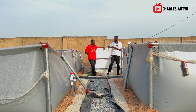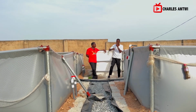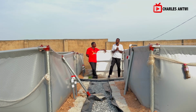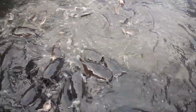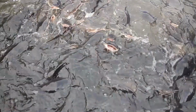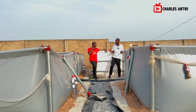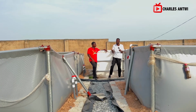Let's say I start with 1,000 fishes. How much return am I expected to get from it? Okay, 1,000 fishes. You are expected to spend 15,000 to feed the fishes, if you are not using any supplementary feed. Remember I said the supplementary feed can bring your feed cost down by about 40%. But if you are not using any supplementary feed, you are going to spend around 15,000 to feed 1,000 fishes.